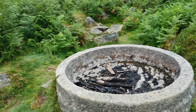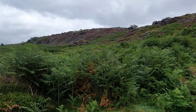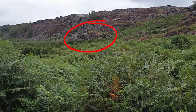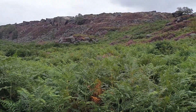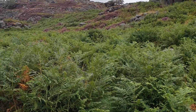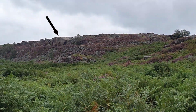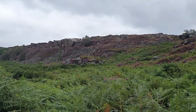There's a mound just over there. I did think that might be a cairn or something, an ancient burial ground. But again, this area was a quarry. That's the reason why there's a lot of loose stone around this area. You can see the stone over there, a nice clean sheer edge, so that's probably been quarried in the past.